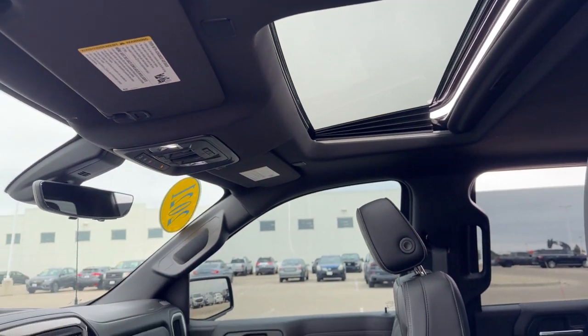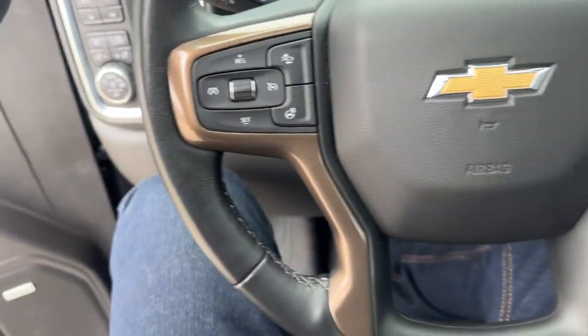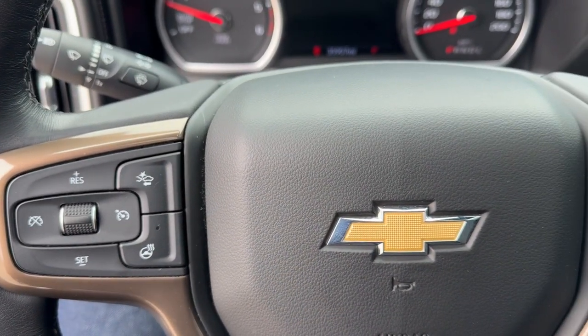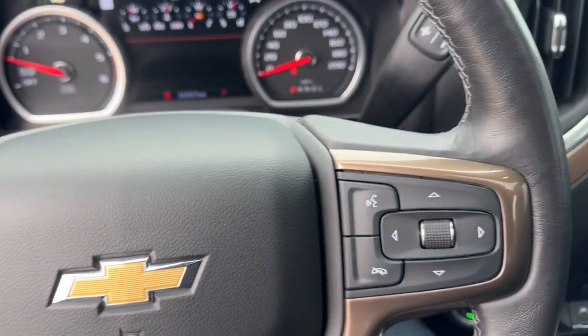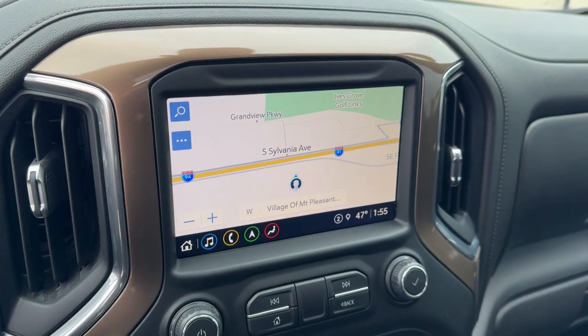You got the sunroof, so plenty of natural light. Leather-wrapped steering wheel, again with the gold accents there. Really beautiful touches. You've got a heated steering wheel. You've also got forward collision warnings. It's a push-start engine. You've got navigation.